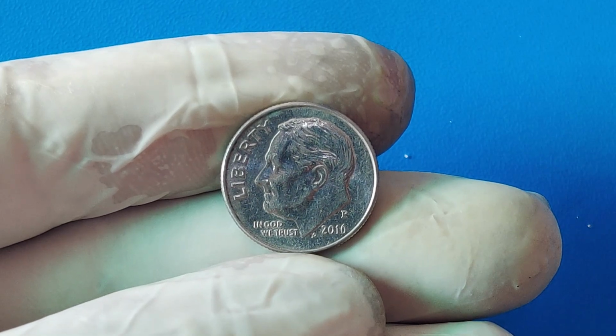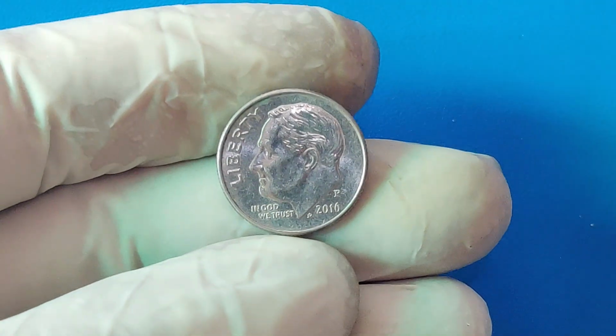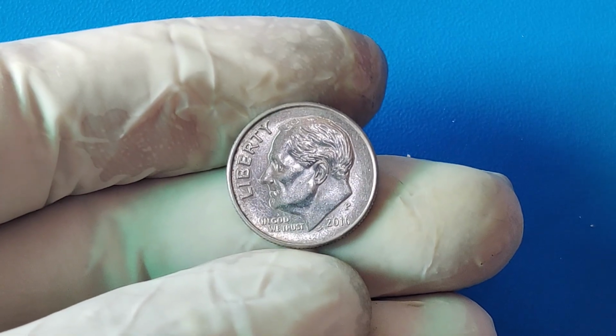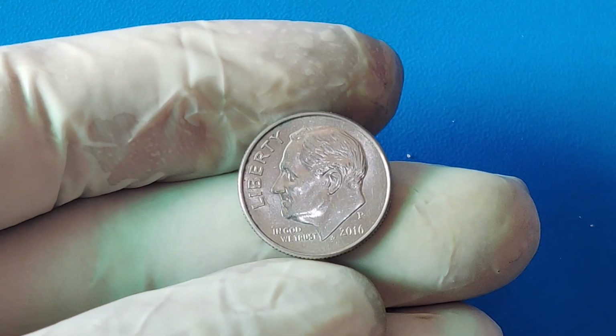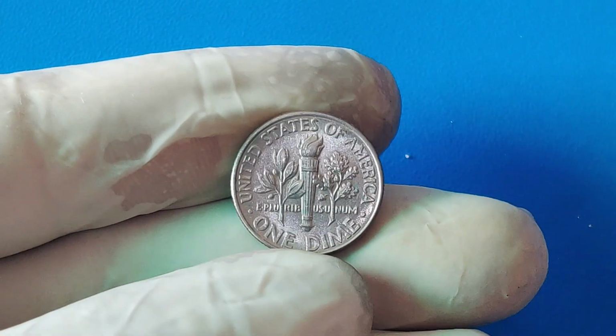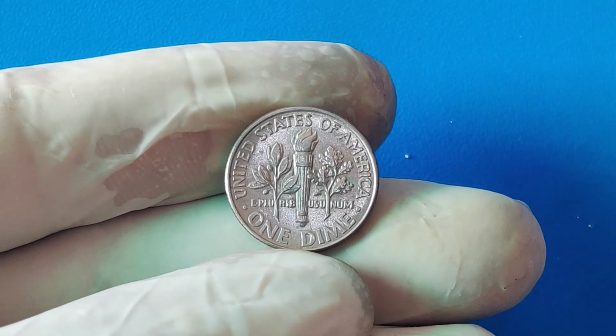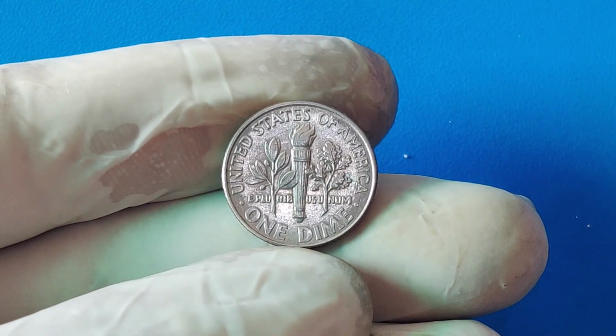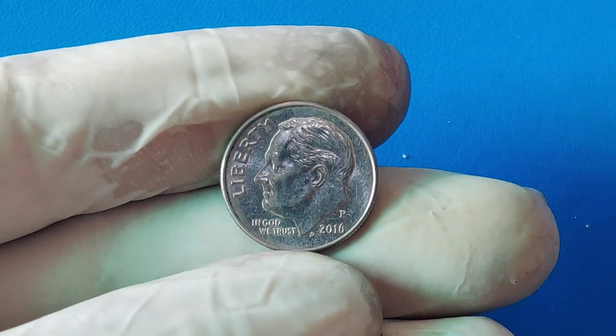In 2016, the Philadelphia Mint mistakenly produced a batch of dimes using the cent planchets, the metal discs normally used for pennies. As a result, these dimes were minted on copper-plated zinc planchets typically used for pennies, giving them a distinctive copper color rather than the typical silver appearance of a dime. But here's where it gets even more interesting.